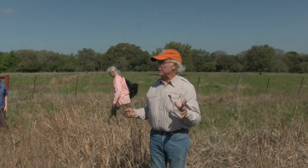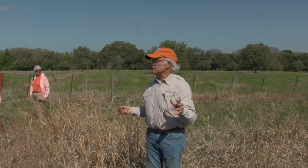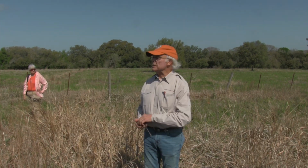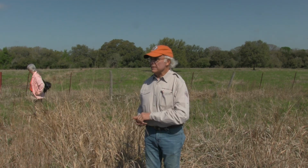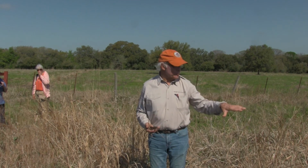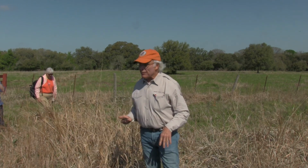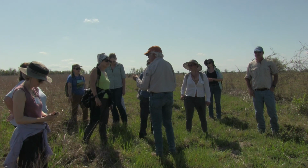It's native grass that never has been plowed. It's never been under cultivation. Wow. So you're standing in something you may not see ever again in this area. Very few of them around, but this is a real relic. This is what this land looked like when the European settlers came in here. This is predominantly little bluestem, the tall stuff. It's in its dormant state right now. It's coming back. I think it's all primarily little bluestem.